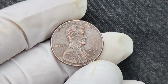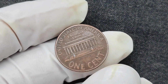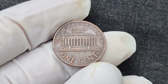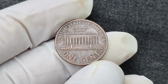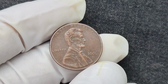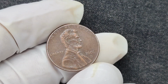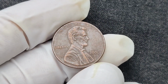It's simple: rarity and demand. There's only one of these known to exist. That's right, just one. In the coin world, scarcity drives value like nothing else. Think of it like a first edition comic book or a limited edition sneaker drop. If everyone wants it, and there's only one, the price skyrockets. Plus, the 2006 D Lincoln penny has a wild backstory that makes it even more appealing to collectors.